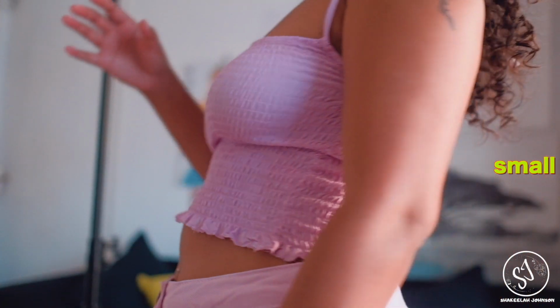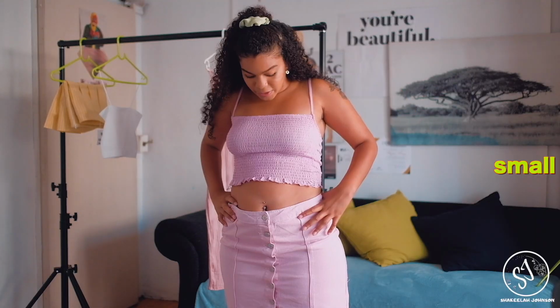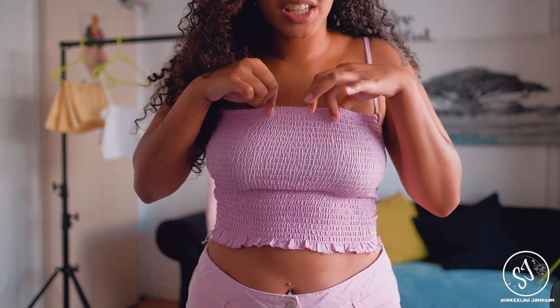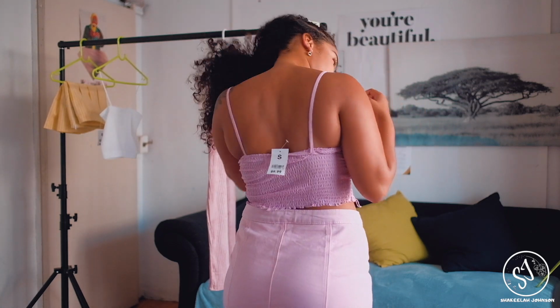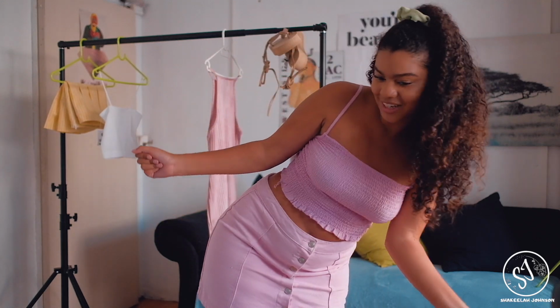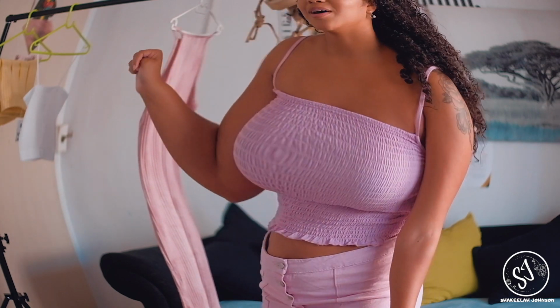If anyone wants to do online shopping, this is a size small, also from Mr Price. So yeah, this is ruffles. At the bottom we have ruffles, if you guys can see. And it's very stretchy because I was actually worried if the small top was gonna fit, but the medium was too big, so I rather took the small. And it fits fine, so I'll give you guys a quick spin of my outfit. You know, looking pink from head to toe. I just need a pink scrunchie and some pink Crocs and I'm all good for the summer.